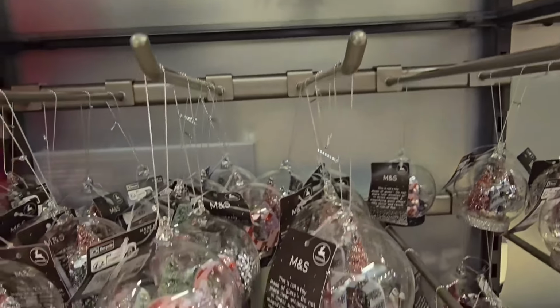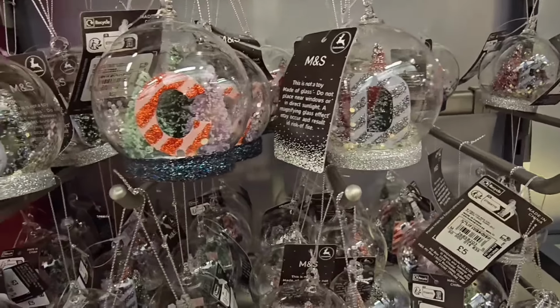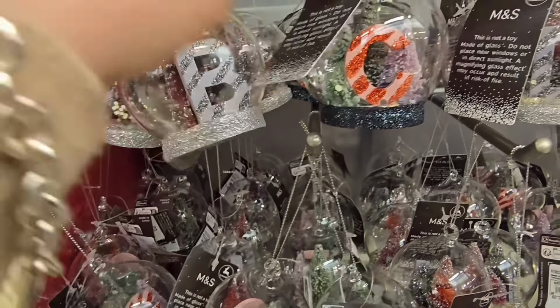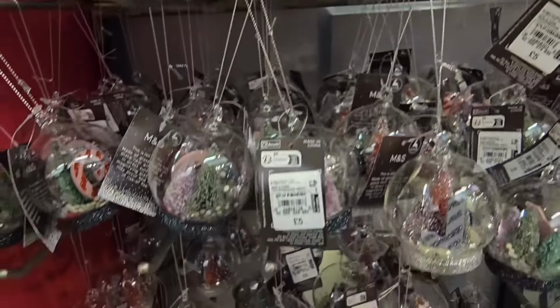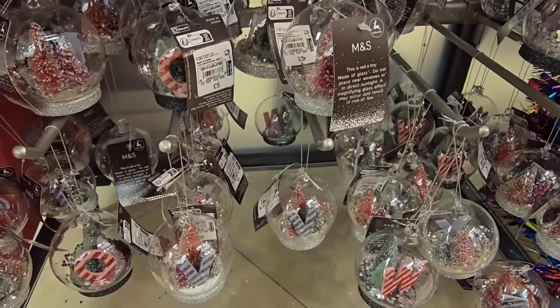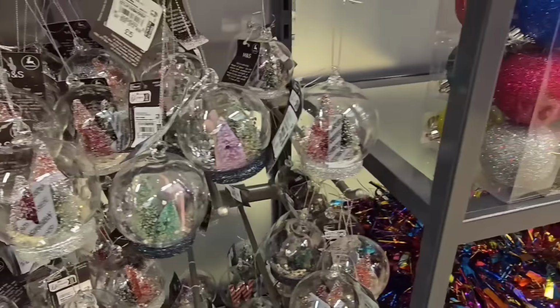And then you can have these little cloches with the scenes in. Let's have a little look. Oh, they've got initials in. How nice is that? The B. Those are really sweet. You can have all different ones. Have a look and see how your initial looks in there.